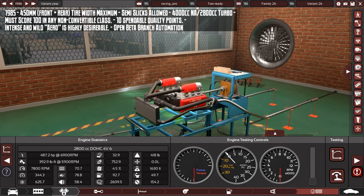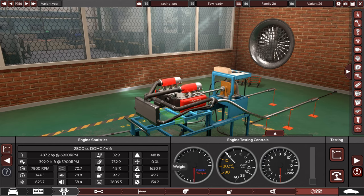Semi-slicks are allowed. We are using a Group B-inspired engine rule, 4-liter NA, 2.8-liter turbo. You have to score 100 in any non-convertible class. You had 10 quality points to spend on your entire build, and I asked for intense and wild aero, because, well, it goes with the era. And we are using the open beta branch of Automation, so that means not a lot of mods available to everybody, so maybe keep that in mind when you look at the designs.